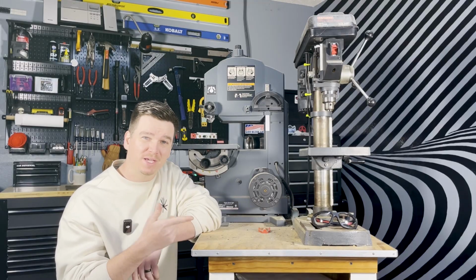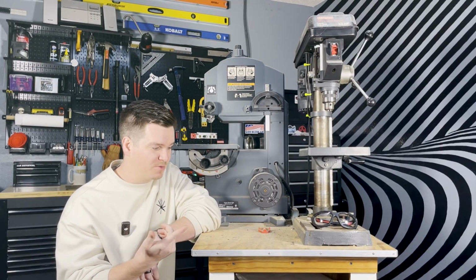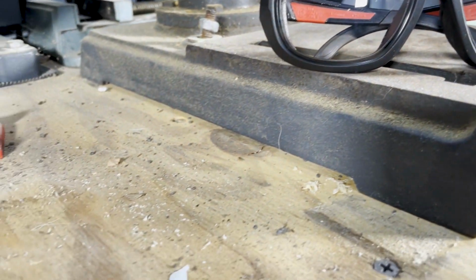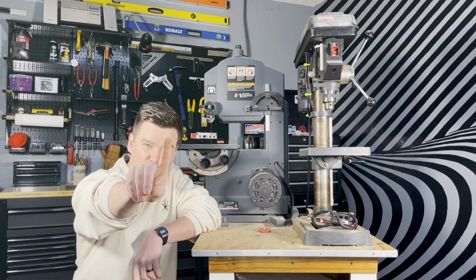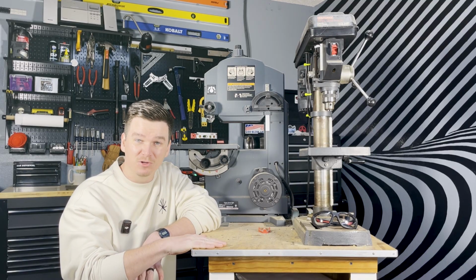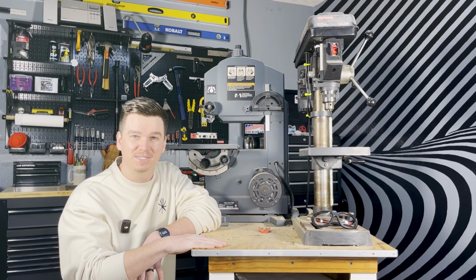This is my drill press and bandsaw workbench. I think this represents the average surface in a garage. It's got sawdust, dirt, metal shavings, just general grit everywhere. And this I think is gonna be the perfect test to simulate a year or two of throwing your glasses down in the garage.